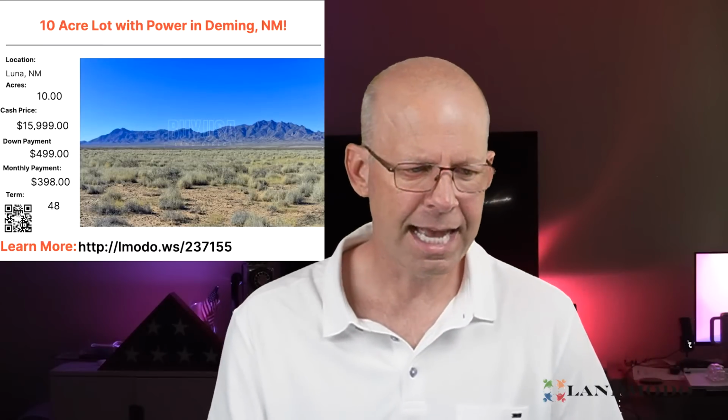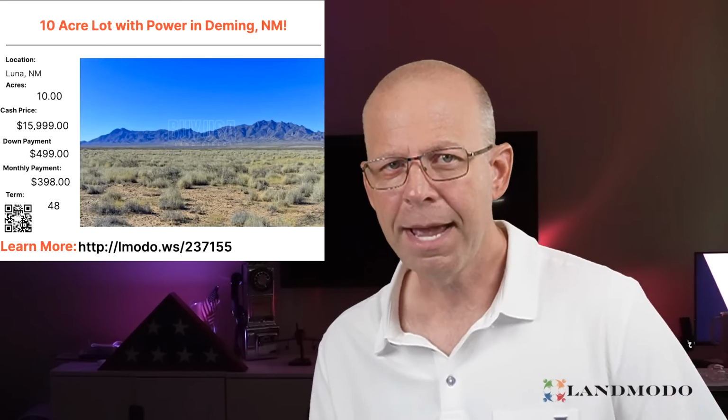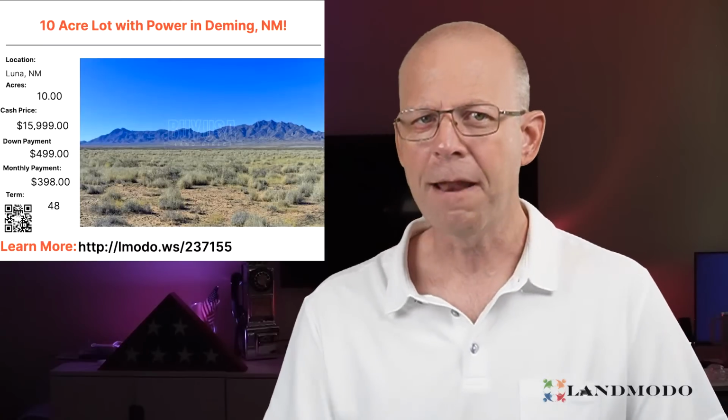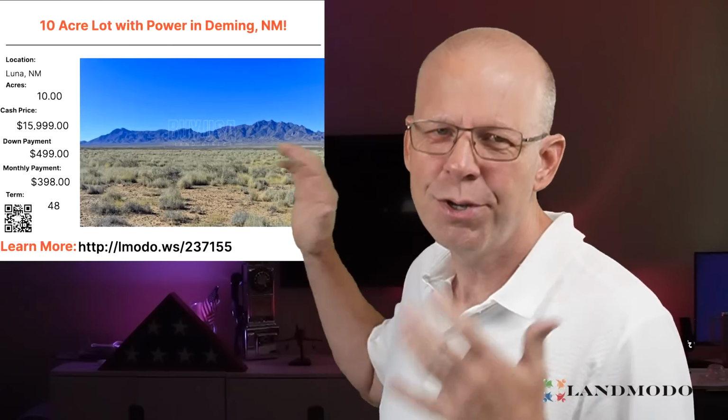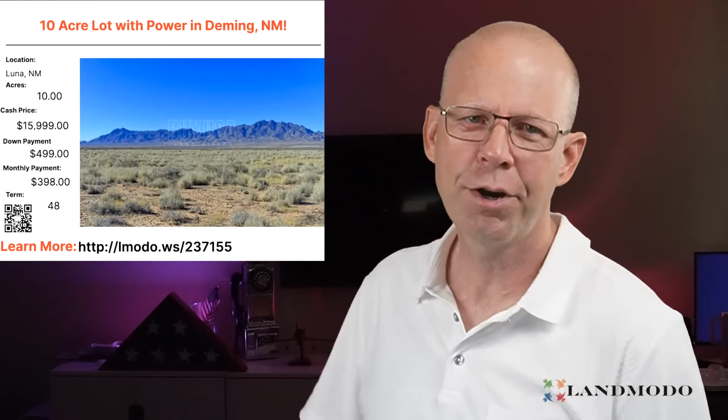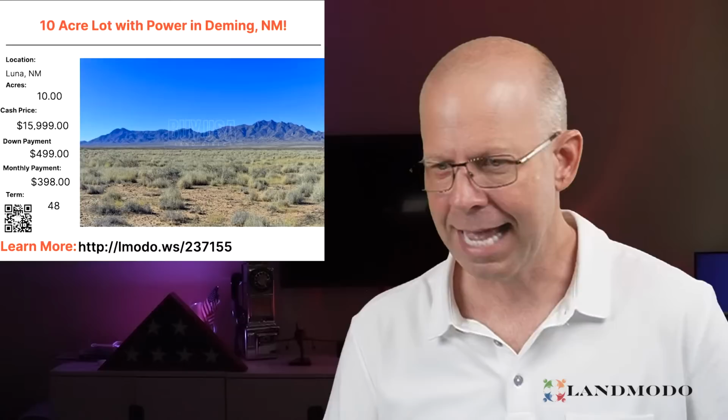Look at this, 10 acres for $15,000, $16,000. So I love Florida, man. I love me some Florida land. But guess what? 10 acres for $16,000. You honestly struggle to buy a quarter acre or half an acre for $10,000 down here.